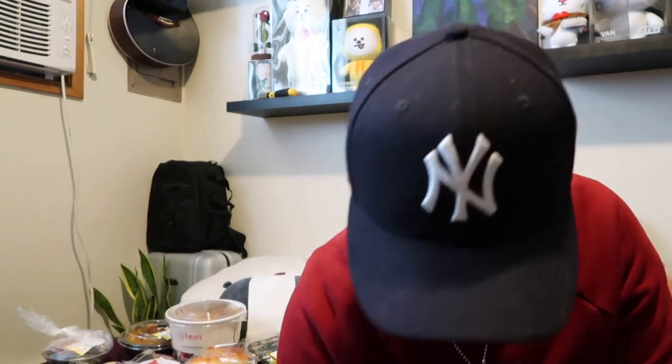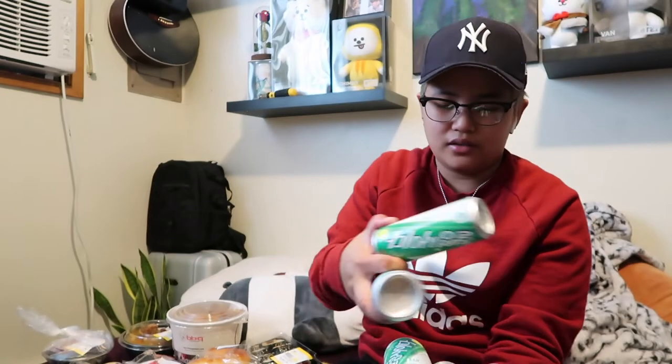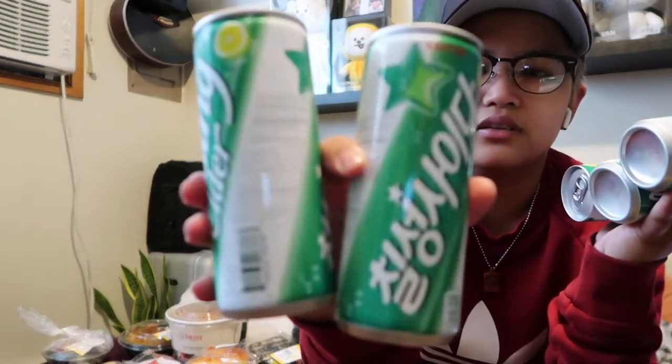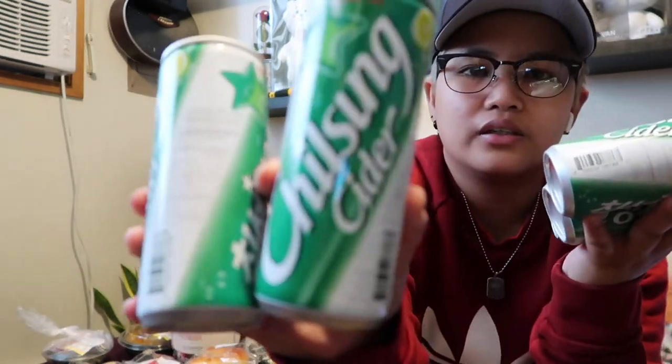I have more here. So, yung pinakahuli kong kinuha talaga is this drink. Cause, nagising si Maria, and then she told me na ito yung drink na bagong ine-endorse ng BTS. So, I'll give it a try. And this is the Chilsung Cider. And guys, so I got 5 of them. Ang pinakalas natin sa haul na to is this one.